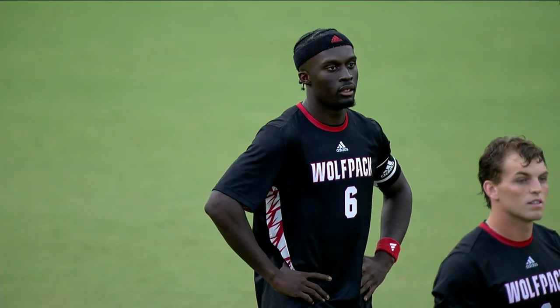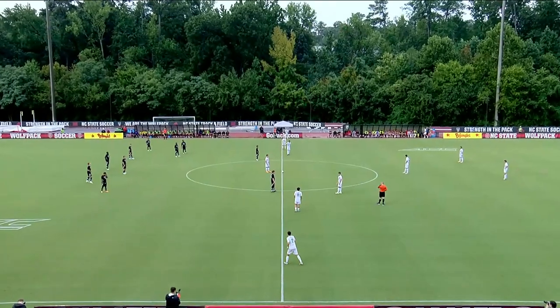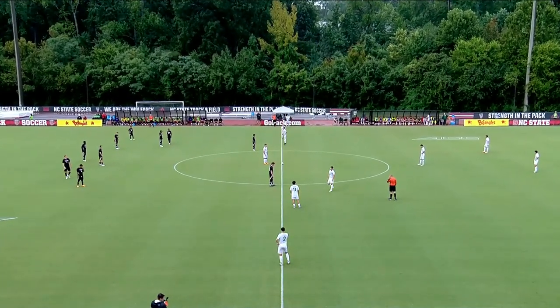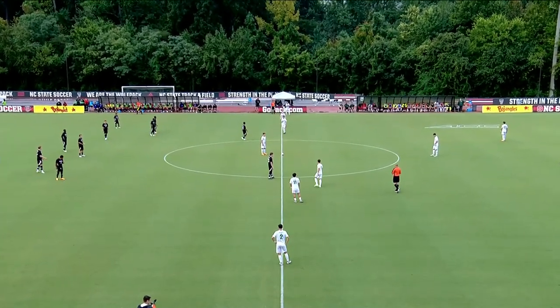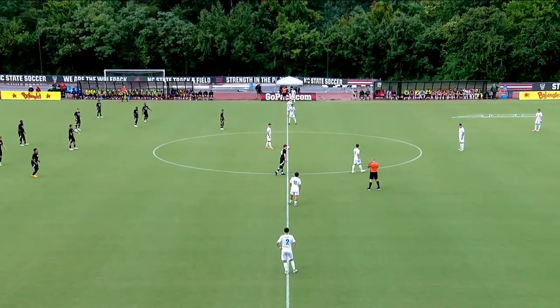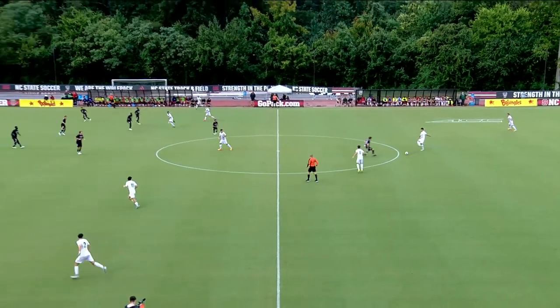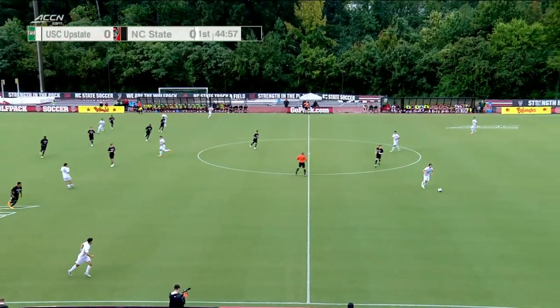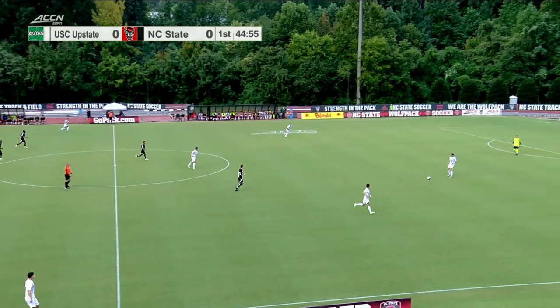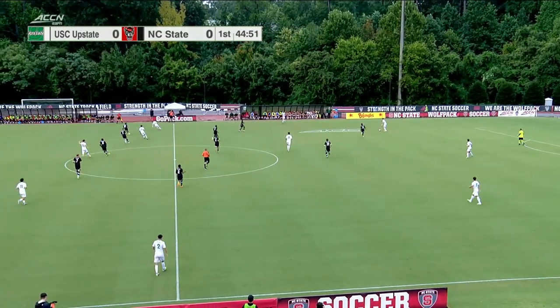Back with Brad Sweeney. My name is Andrew Sanders. Almost ready for kickoff here between NC State and USC Upstate. The Wolfpack wearing the home black uniforms, the all black look tonight, and USC Upstate in the white uniforms, green numbers. We are underway. And as we get going here, we'll show you the starting lineups for both teams.